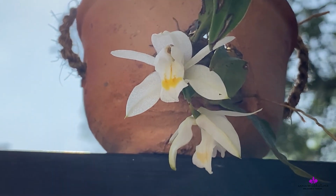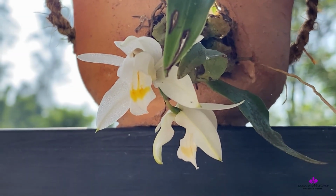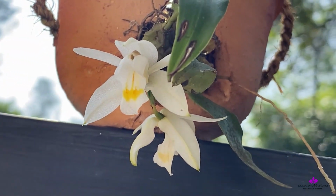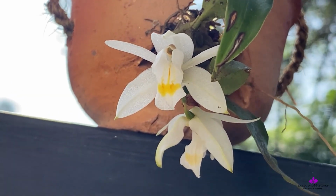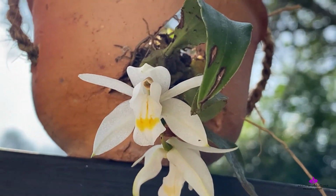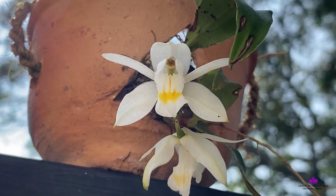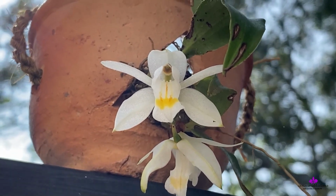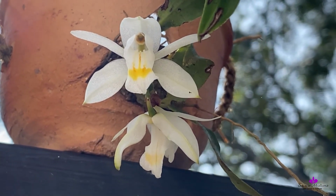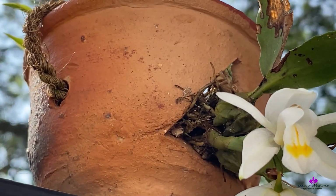But what makes me so happy is that I got this to bloom, which I never thought would be possible. And I did not fertilize this when I got this at first because you do not fertilize species normally, but since it's not getting its natural nutrition from trees and birds and anything wild, I had to fertilize this with an 18-18-18, which I used quarter of the strength of what is recommended on the bottle.